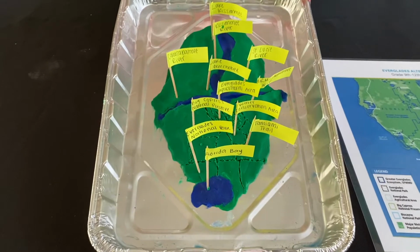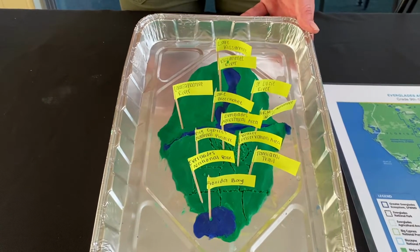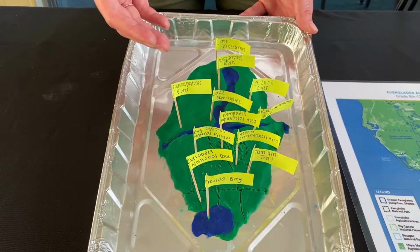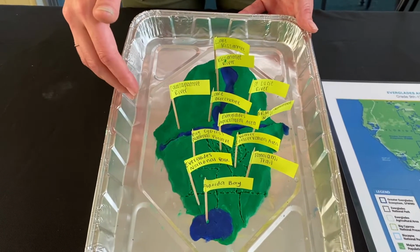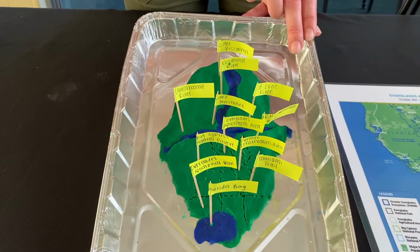You'll notice in the Everglades Altered Watershed, we still start with Lake Kissimmee that flows through the Kissimmee River down into Lake Okeechobee. Water is unable to flow into that River of Grass, so those floodgates we talked about are open. Water is pushed through the west, through the Caloosahatchee River into the Gulf of Mexico, and east through the St. Lucie River to the Atlantic Ocean.